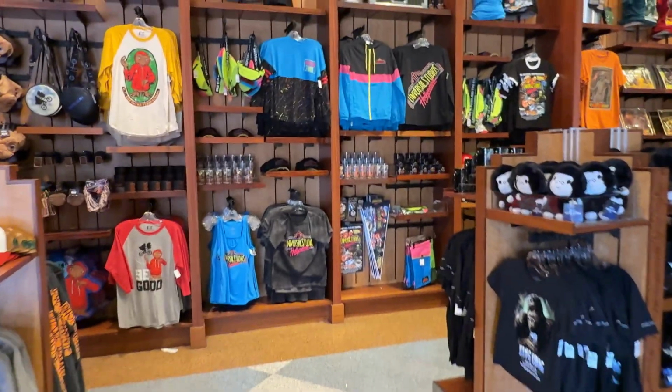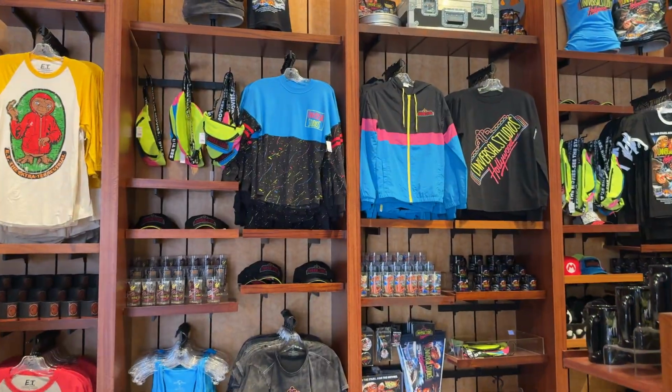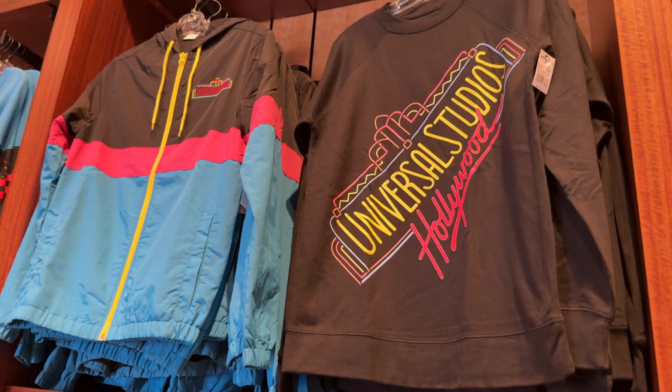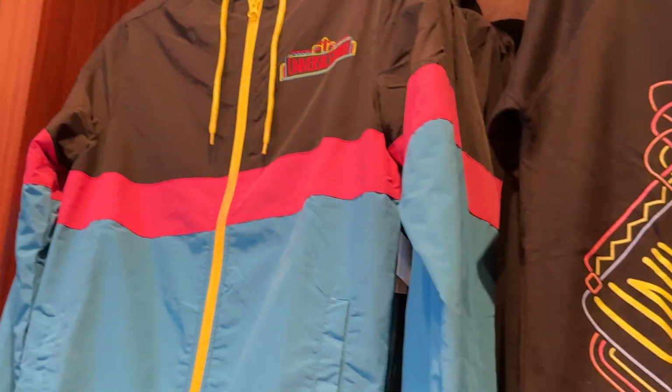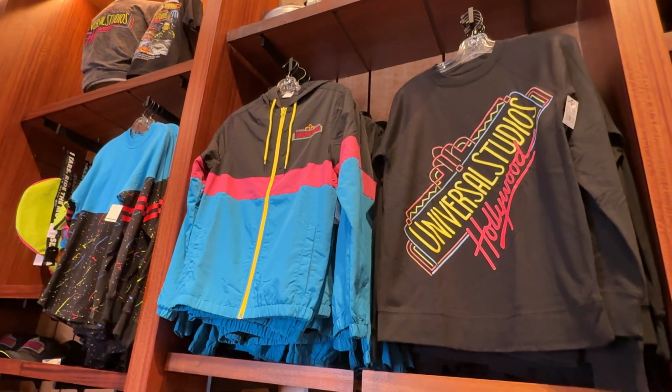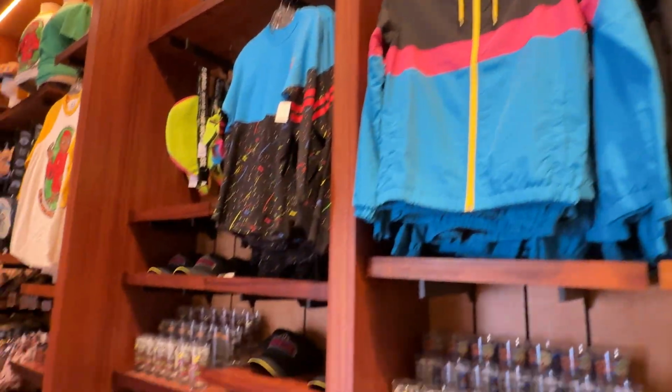Loungefly. I also like just the Universal merch because again, how 90s is that? The neon, the windbreaker of it all. Your girl loves a good windbreaker. Yeah, that neon look, neon print.